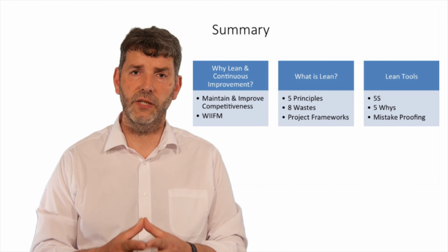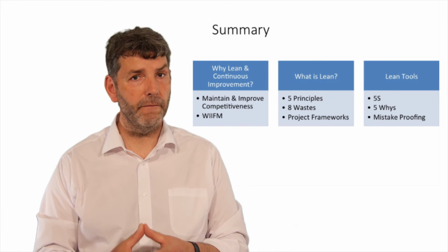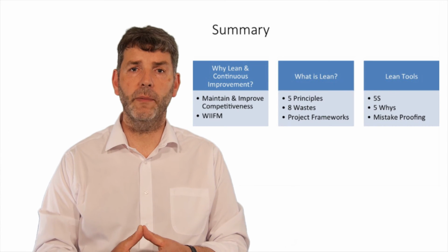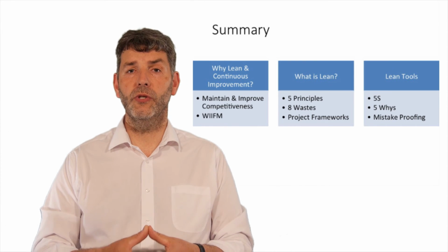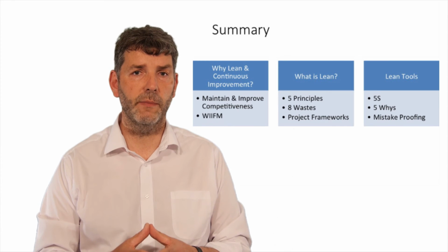And we worked on and we introduced ourselves to Mr. Tim Woods. Mr. Tim Woods is Mr. Waste, and we learned about transport and inventory and motion. And then we moved on to waiting, overproduction, overprocessing, defects, and skills underuse. And finally, we introduced you to the framework that Bord na Móna will use to help organize its improvement efforts.